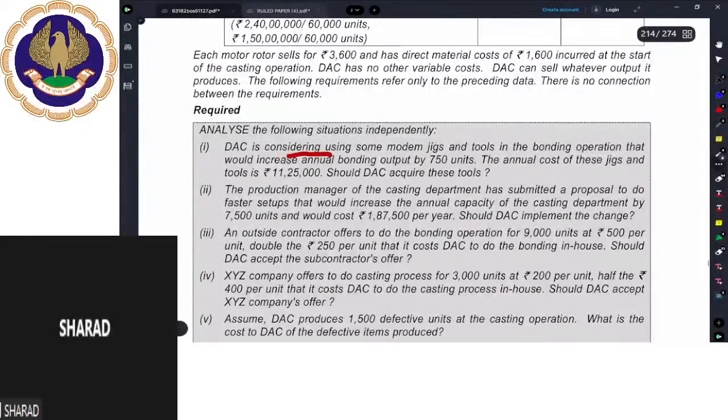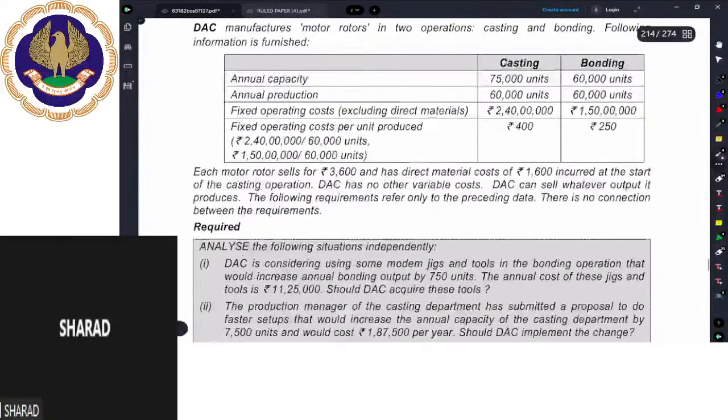Company is considering using some modern jigs and tools in the bonding operation. Bonding operation is the bottleneck operation. That would increase annual bonding output by 750 units. अब हम उसकी कैपेसिटी 750 यूनिट से बढ़ा सकते हैं. If bottleneck capacity has been increased by 750 units, then definitely the first department can also increase its capacity because it is having idle capacity of 15,000 units. So if bottleneck capacity has been increased, then definitely output will be increased by 750 units.